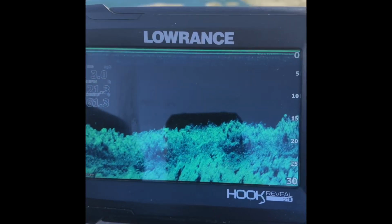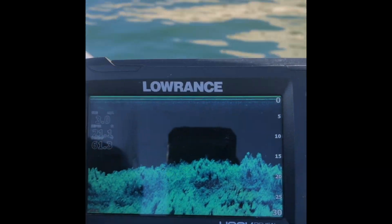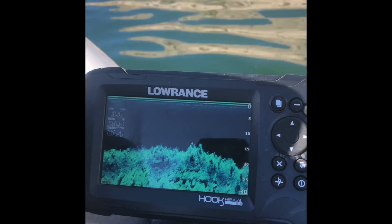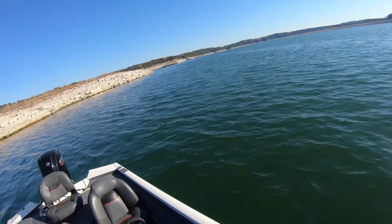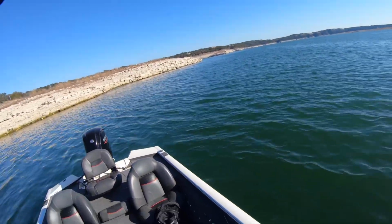We're trolling along 20 to 24 foot of water, and I can feel the lure bouncing off the bottom. So this thing will cast 10 plus feet and dive to at least 20 feet when you're trolling it. It's incredible. I was about to stop and move on to a place to cast, but we hooked a fish trolling. It feels like a nice fish.